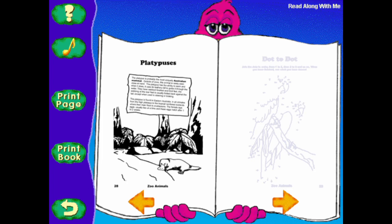The webbing at the rear feet is usually folded back against the tail, except when used in steering or braking. The platypus is found in eastern Australia, in all climates from the high plateaus to the tropical rainforest lowlands, where their main food is crustaceans. The female lays eggs, usually 2 at a time, and these eggs hatch after 1 to 2 weeks.